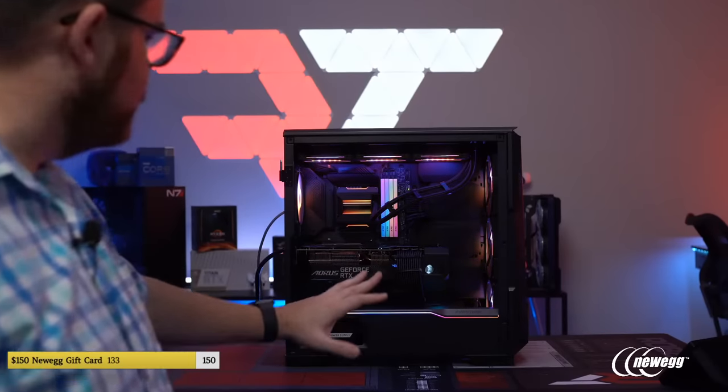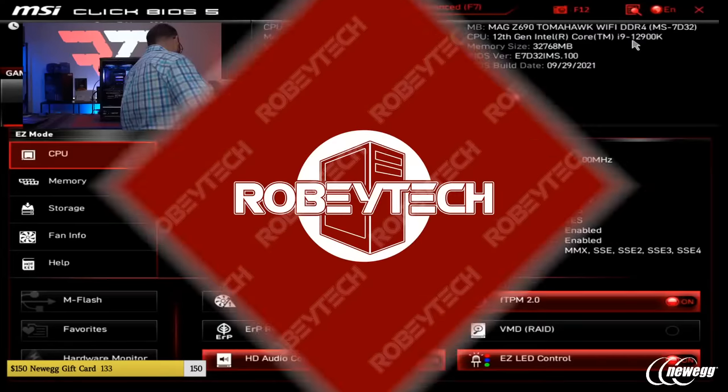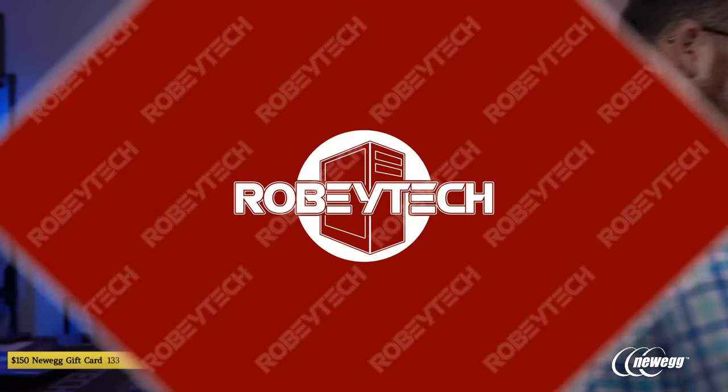Now everything's plugged into each other, but yeah, we've got it all plugged in. And then here we go right here. There you can actually see it is posted for you. So there's the post, it is up, it is running and good to go. CPU core temp sitting at 25 degrees. That is nice and frosty right there. That is a good idle temp. But yeah, there is our build.